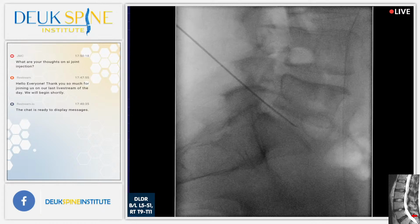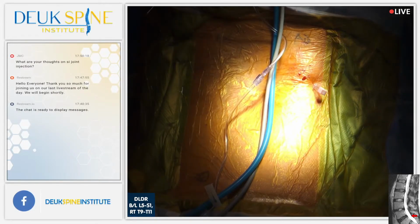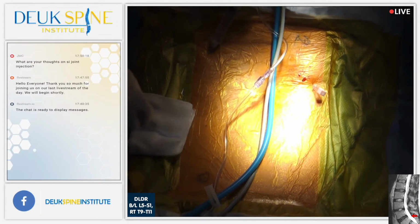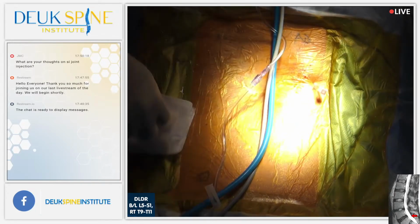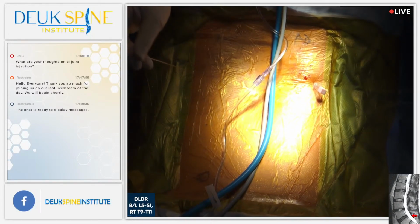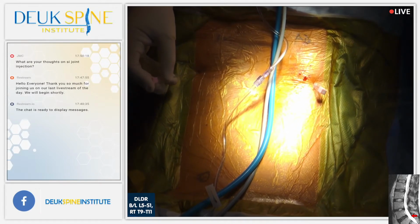That was probably the hardest I've ever done. That's incredible. This is very unusual spinal anatomy. It's probably contributed to his problem. So I normally don't start this far lateral, and I don't angle that steep medial and inferior. And it's very unusual. And if you look at his x-ray, you can see just how unusual it really is.